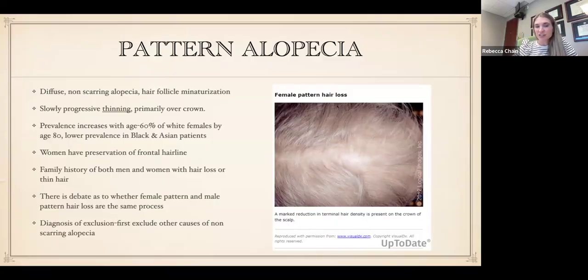And the prevalence increases with age. So 60% of white females are going to have this by the time they're 80. It's lower prevalence in Black and Asian patients, but it happens in pretty much everyone to a certain degree. Women typically have preservation of their frontal hairline. So this will look pretty good, but right here, they're really thin. There's usually a family history somewhere. Sometimes it's an uncle or aunt, and it can be on mom's side or dad's side. That's a common misconception, and it can be men or women. So if dad was bald, you can still inherit that as a female. There's some debate in the literature. I think it's kind of splitting hairs as to whether female pattern and male pattern are the same process.